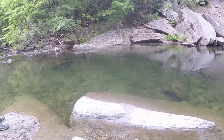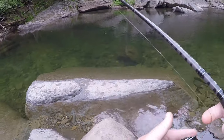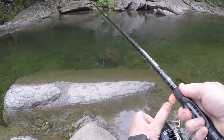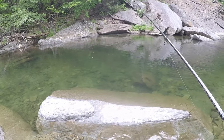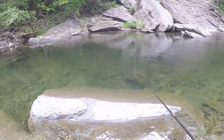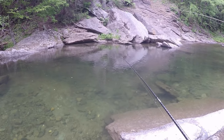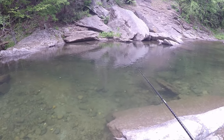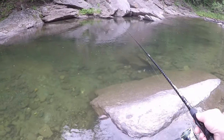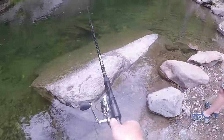You got something? Is that a trout? Oh, I saw it. That was a little bass. That was a little Coosa bass. Oh my gosh. So cool. I saw it. I know you had it. Oh, that was a pretty fish. That's awesome. Oh, what is that?